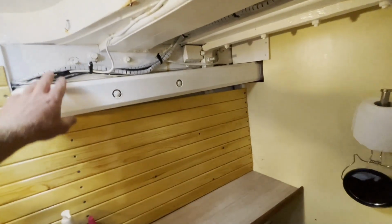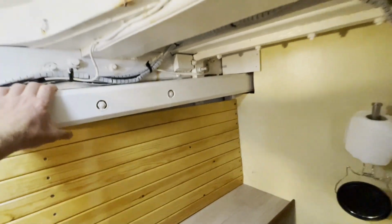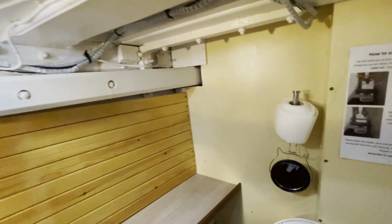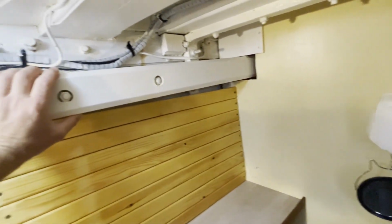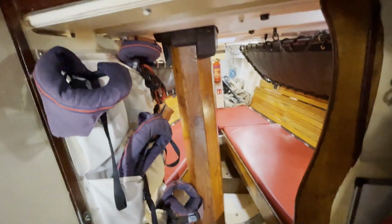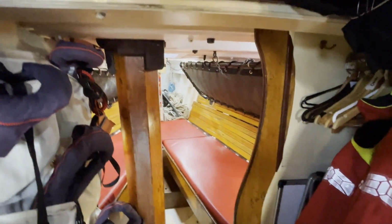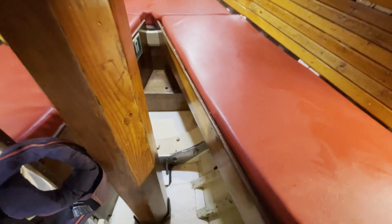You can see here, it's a big large clamp. This has been fitted more recently, just supporting in way of the mainmast. Big original iron hanging knees, through bolted. And then into the fore cabin. Here's the mainmast, keel stepped.